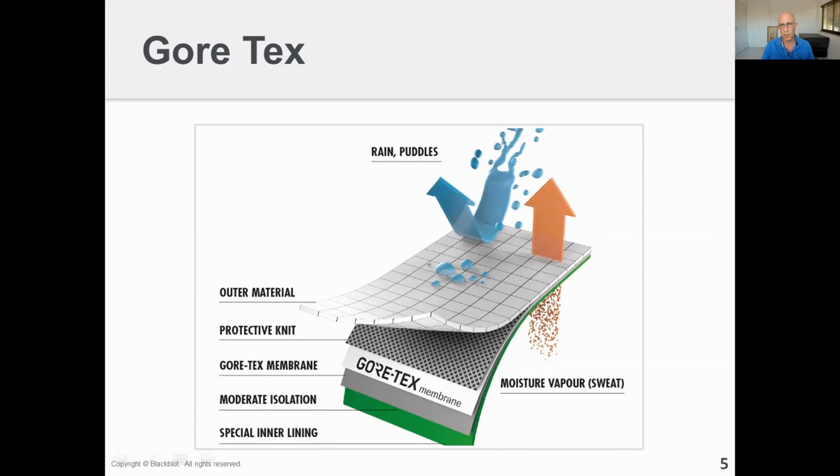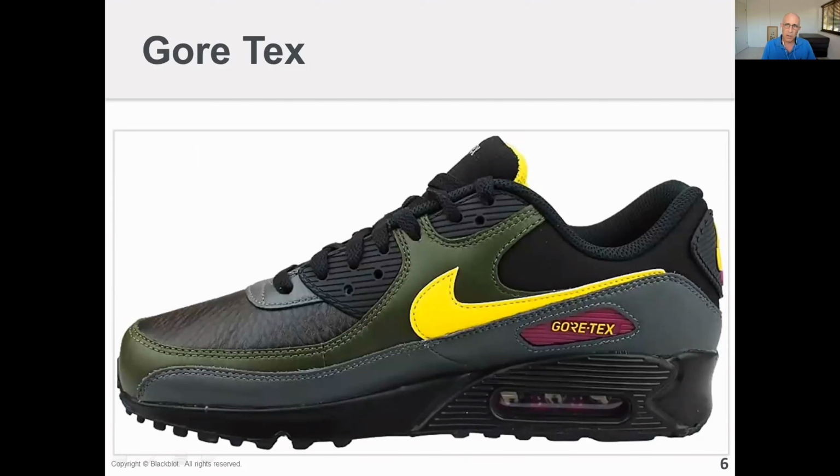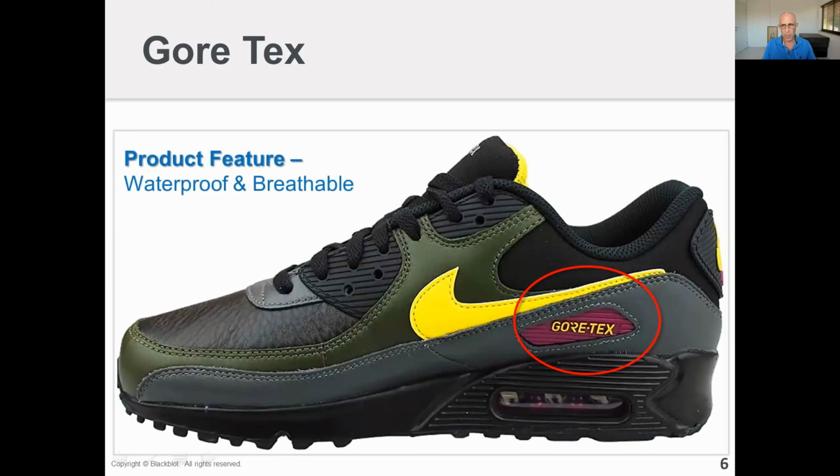It's a layered fabric that repels liquid water trying to come in from one side while allowing water vapor, something like sweat, to pass through from the other side. It is a fabric that's designed to be lightweight, waterproof, and breathable. What we see here is a Nike shoe constructed with Gore Tex fabric. You can see the red circle that indicates that this shoe was constructed with Gore Tex. And therefore, this shoe has the feature of being waterproof and breathable.